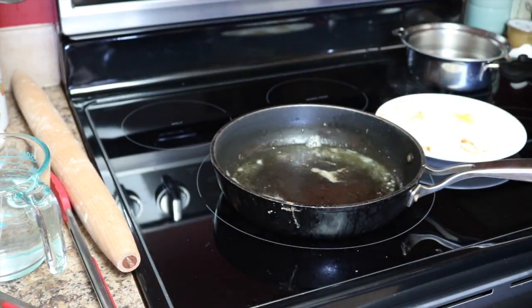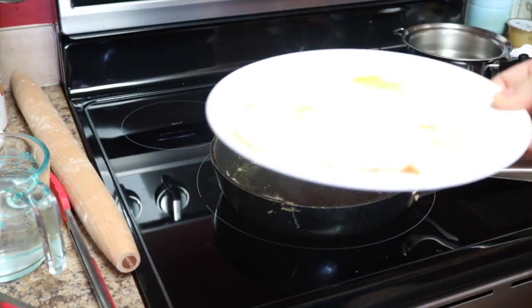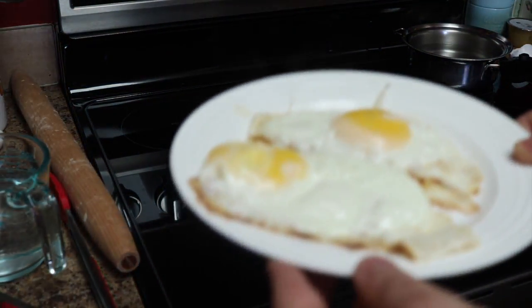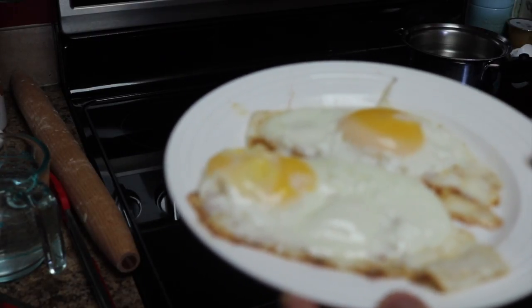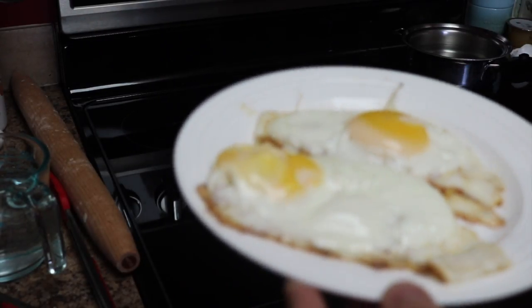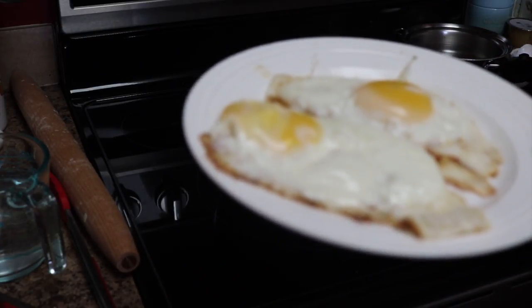And there we go. Two perfectly, nicely made, oh, can you see that? Nice, perfectly made fried eggs. Yum, yum, yum. I love fried eggs. I'm gonna show you all these at the end, with all five of them, what they look like, so you can get a real good idea of it all.